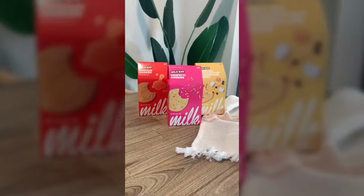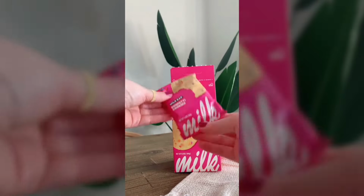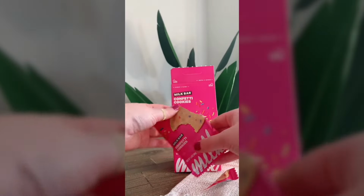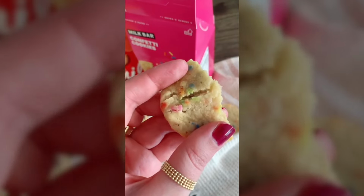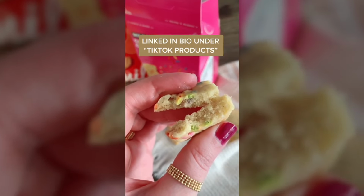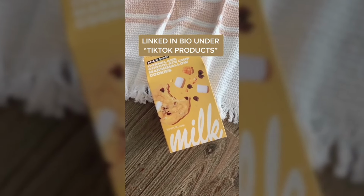They also have their famous cookies available on Amazon that are all super yummy, and you would honestly think that these just came straight from the oven because they are still so soft. But I love that I don't have to wait till I'm in New York to go to Milk Bar. I can just order them off Amazon, so go do yourself a favor and order some treats.